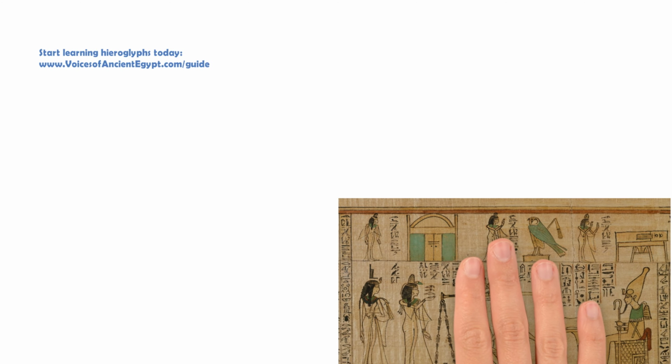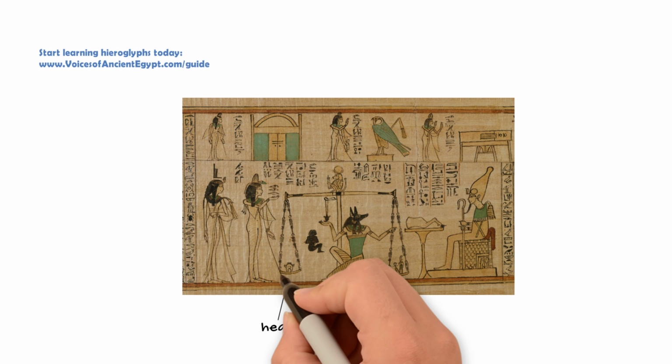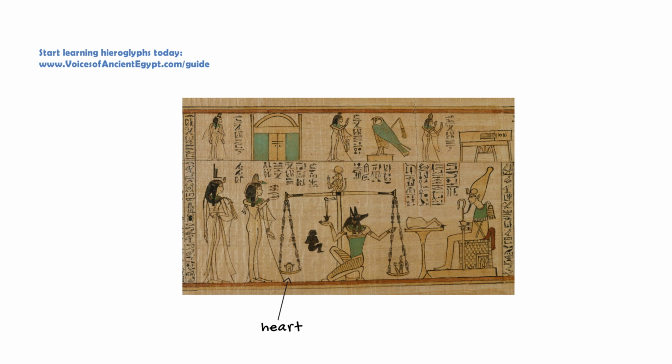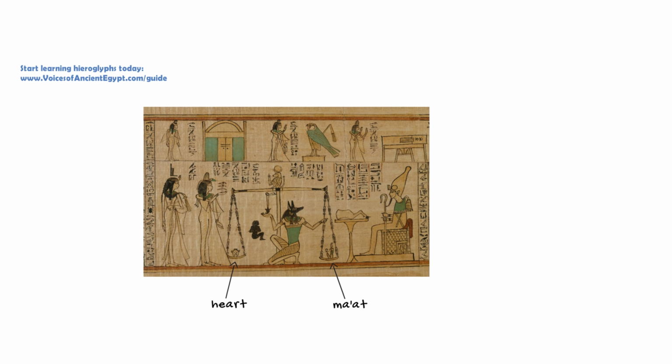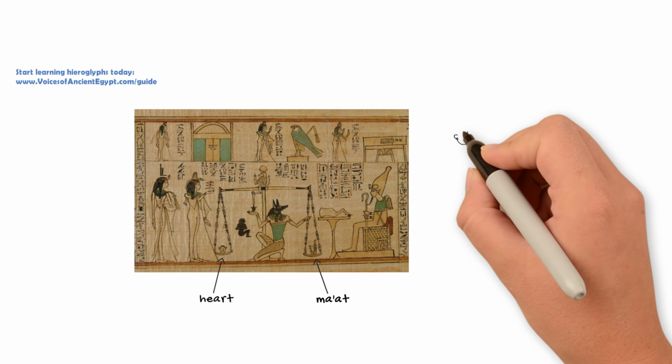So this is why when you see the heart in a lot of popular representations, you'll see, for example, the so-called weighing of the heart scene from the Book of the Dead, where you see this same picture of a heart on the scales on one side and the feather symbolizing the concept of ma'at on the other side, as a way of equating what the person actually did and thought during life with the concept of ma'at, that is the right way of doing things, the way things are supposed to be.